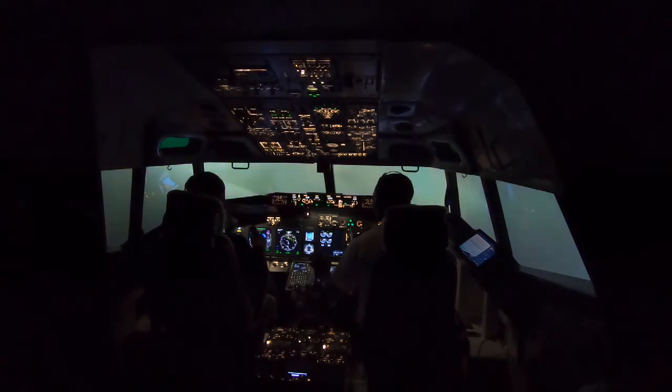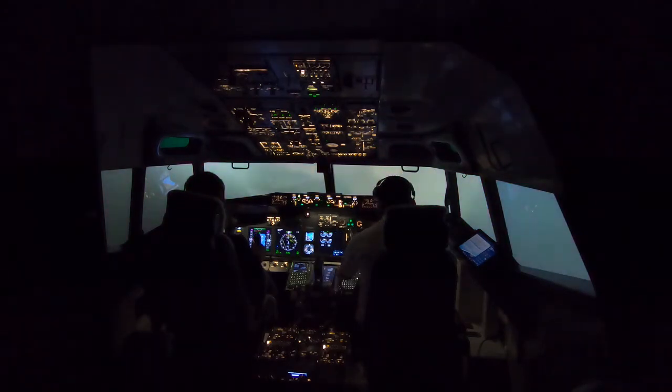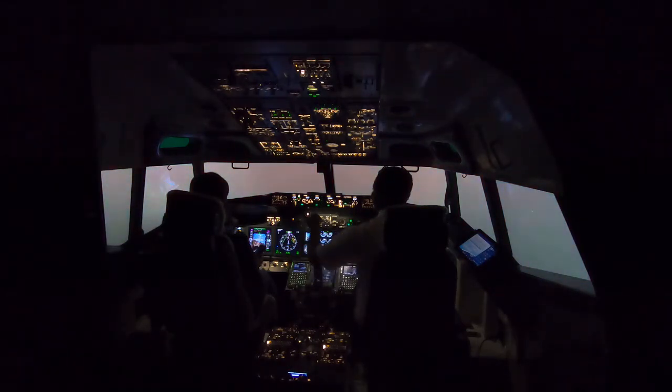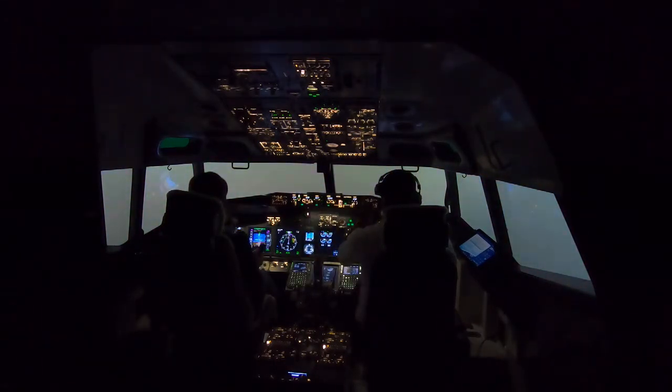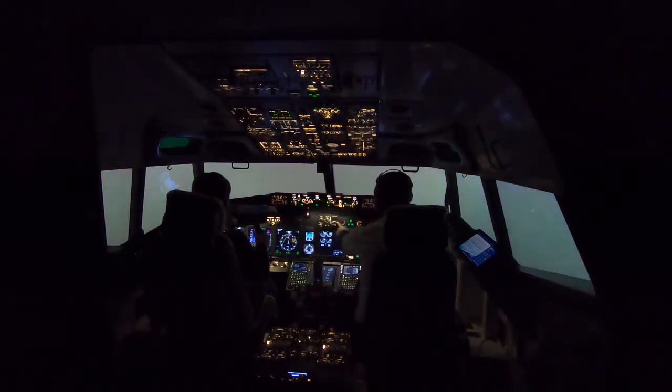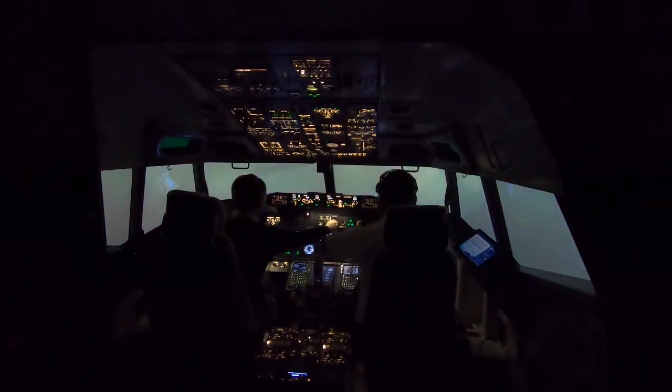That's it. That's it. Sweet. And now we can come out of the turn. That's it. Yep. All right. Sweet. So now we'll start preparing the aircraft for landing. All right. So bring the auto brake to max. So 3 first, and pull, and max. Perfect.